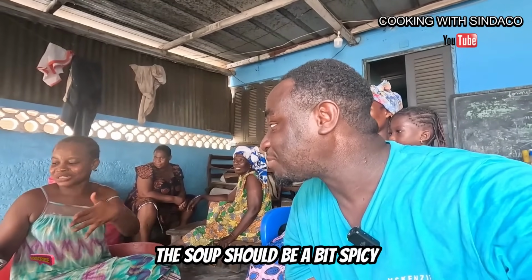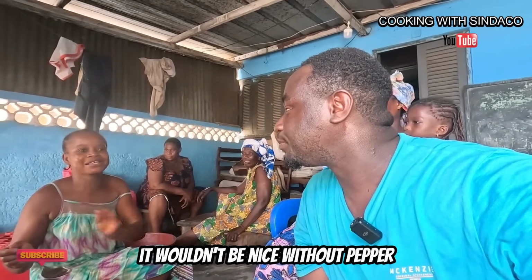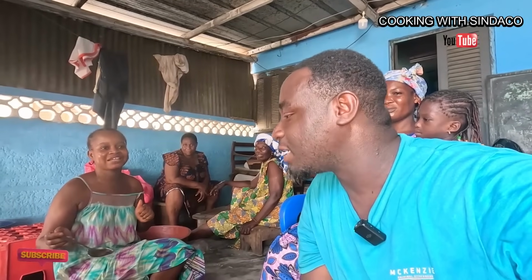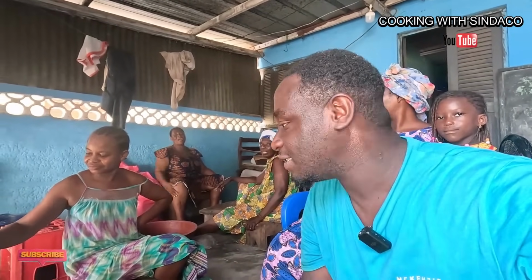Cette sauce-là a besoin de beaucoup de piment parce que quand il n'y a pas assez, tu ne peux pas manger. Voilà, donc ça doit être beaucoup épicé. Épicé, okay. Wow. But it's like it's only hit once and that's it.